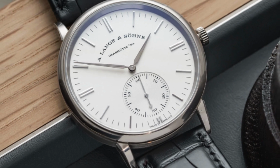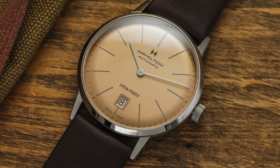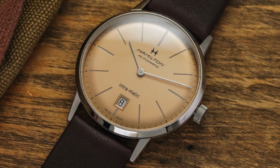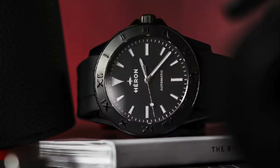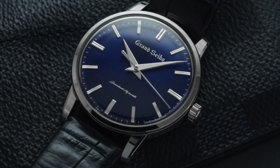7 Plus Best Minimalist Watches 2025. If you prefer a watch that has only the bare minimum of features necessary to tell the time, you might be tempted by these watches. At best, they only have a date display, and sometimes there's no second hand at all.